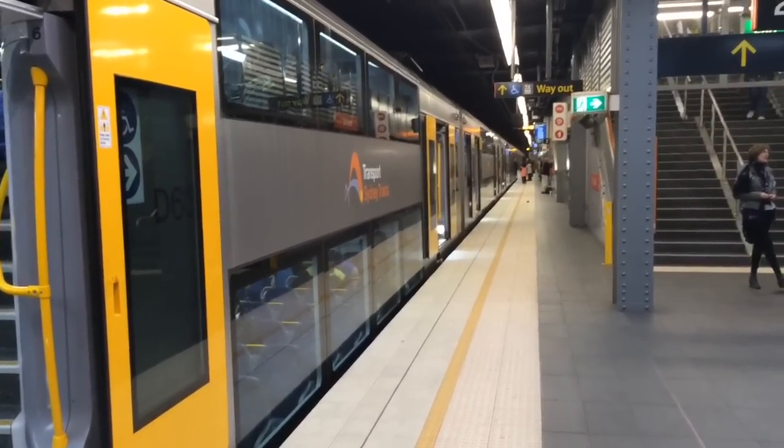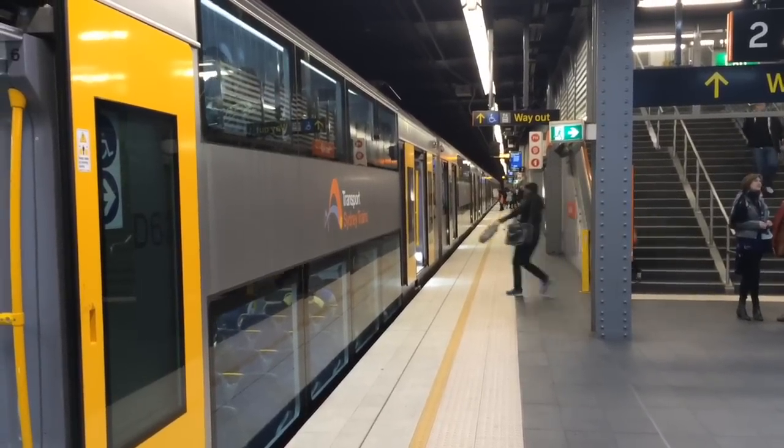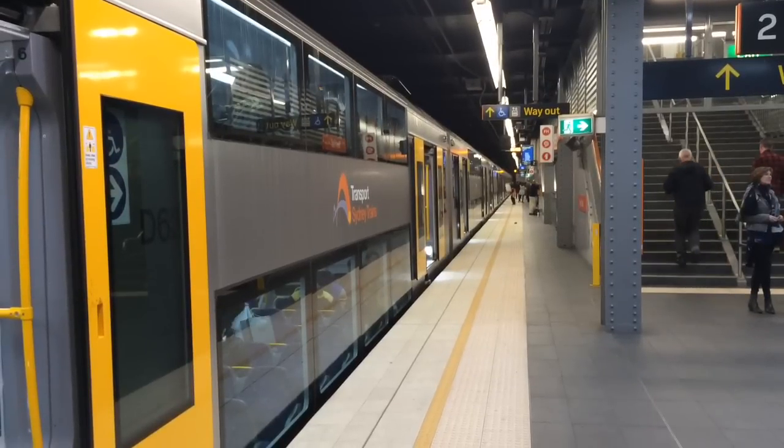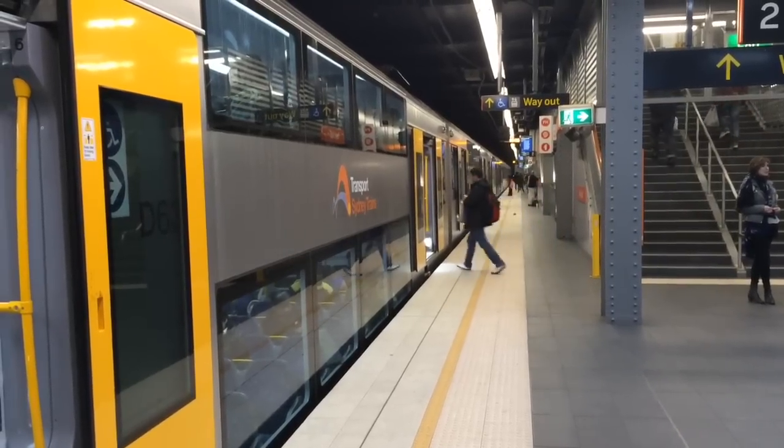About to depart Platform number 2, we have a Blacktown service. The set number is A51. This train will stop at Central, then Redfern, Burwood, Strathfield, Lidcombe, Granville, then all stations to Blacktown.